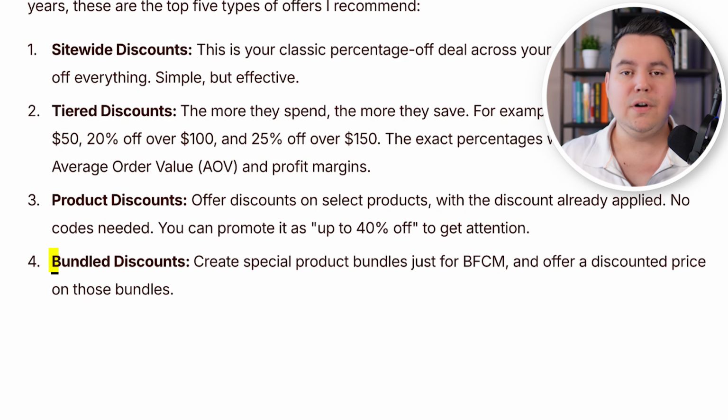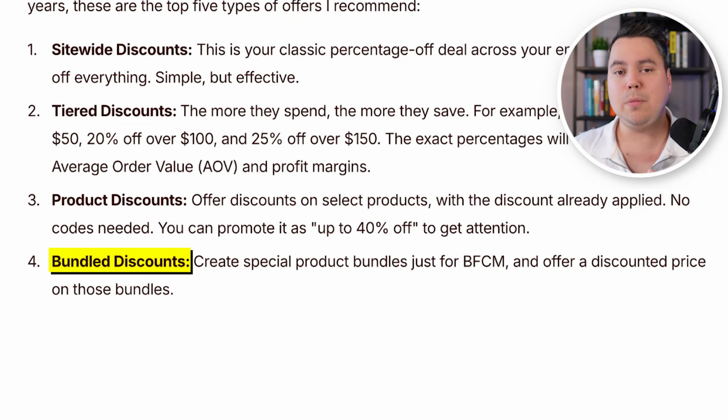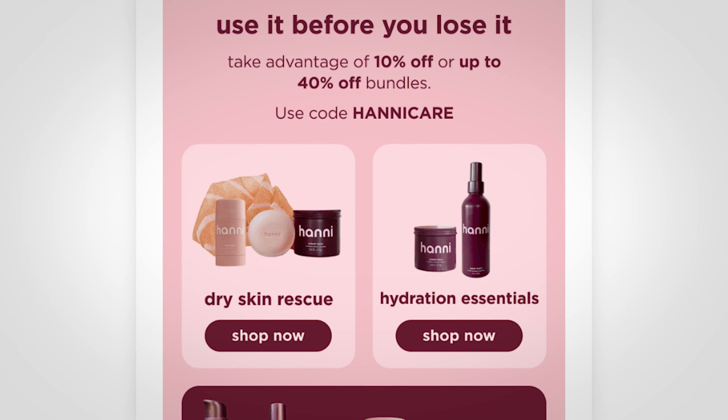The fourth type of offer is the bundled discount. For Black Friday, you could create a special bundle which people can get at a discounted price. For example, if you're a skincare brand, you can combine a moisturizer and a cleanser and give this away at a special price.